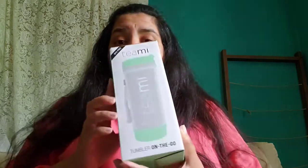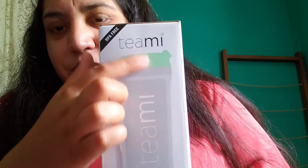And my favorite thing, I already have one and I'm so glad I got this one. This is their tumblers. Their tumblers come with different color bottoms and tops. I don't know offhand how much they are, but alone, they're worth it, even just to have them.